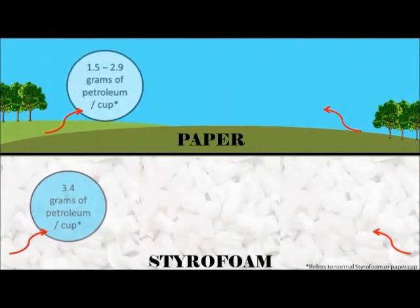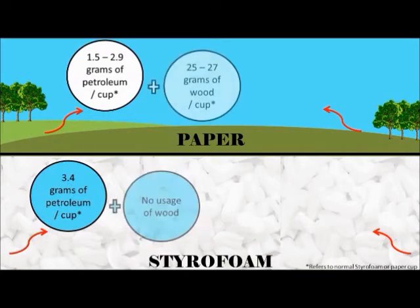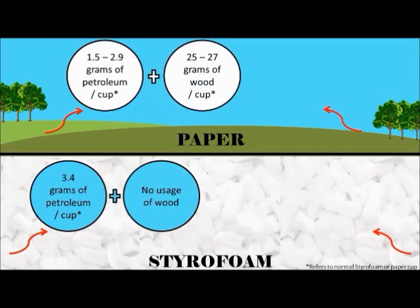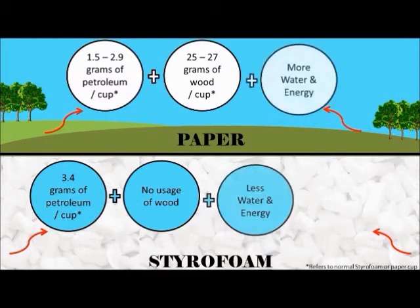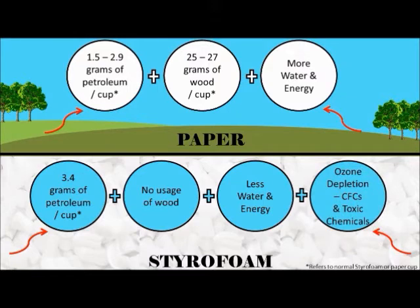Petroleum is a non-renewable resource and paper uses less petroleum, which slows down depletion. Although trees were cut, they can be reforested to ensure sustainability. Despite fewer resources being used for styrofoam, it uses CFC which damages our ozone layer. Apart from CFC, it also uses toxic and hazardous chemicals.